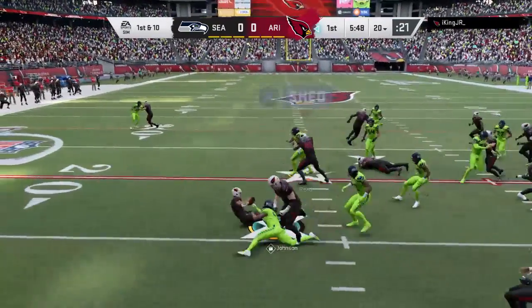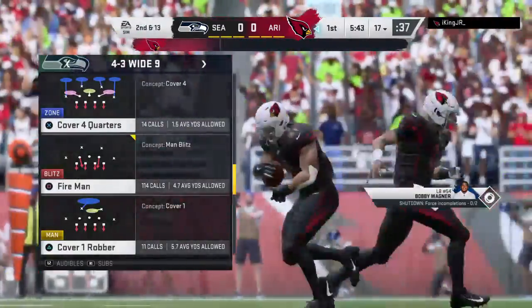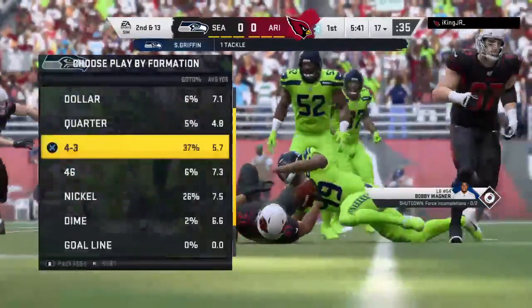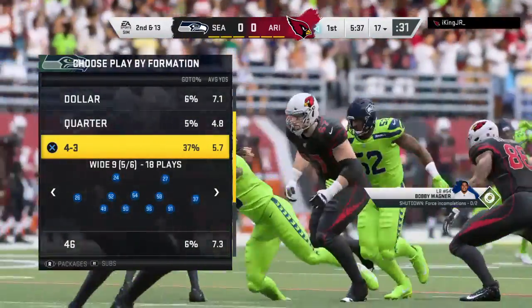The first carry now. This is Johnson. And he is met quickly in the backfield. Down he goes, folded like a lawn chair. They'll wind up losing 3 yards here. And that'll make this a 2nd and 13.